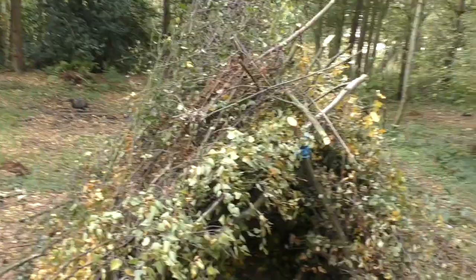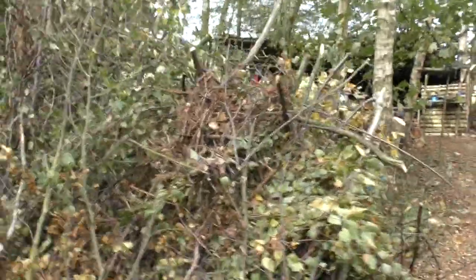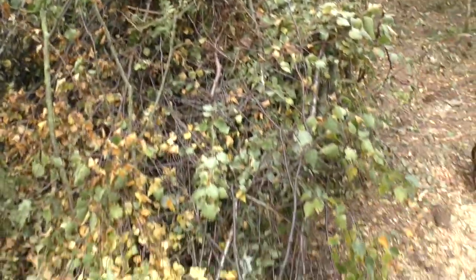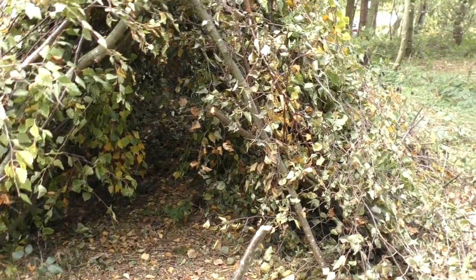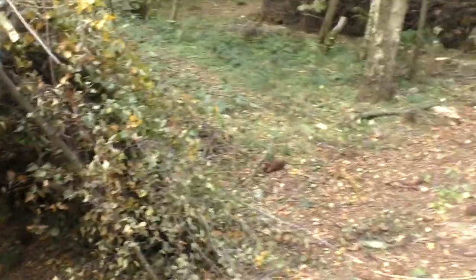Right, so I've set up this little shelter here. It's just a little A-frame shelter attached to a tree, as you can see, covered in loads of bits of bushes and tops of trees that I've been chopping down this weekend. It's enough room to get one person in. And then what I've done as well is, I'll just bring this around the other side.